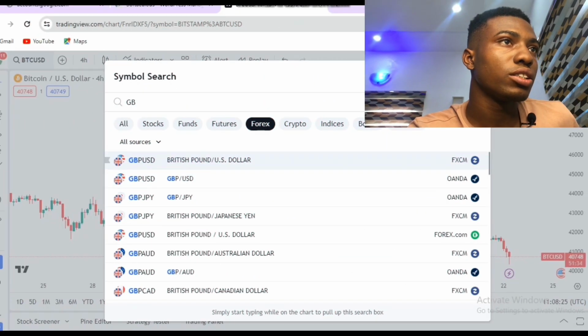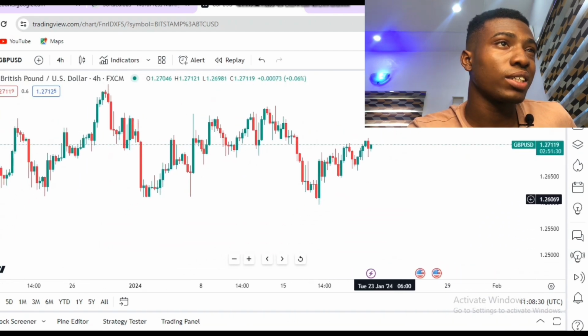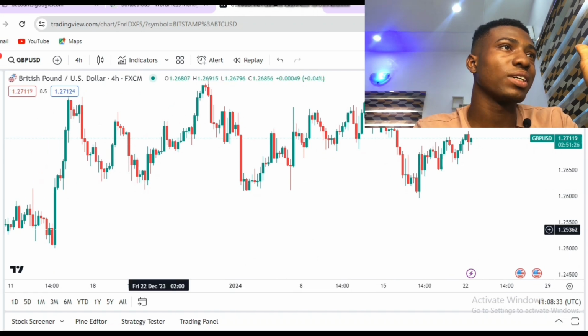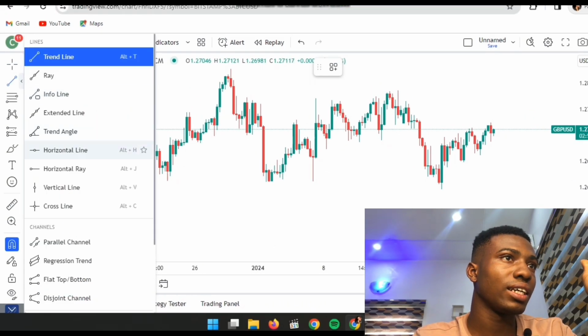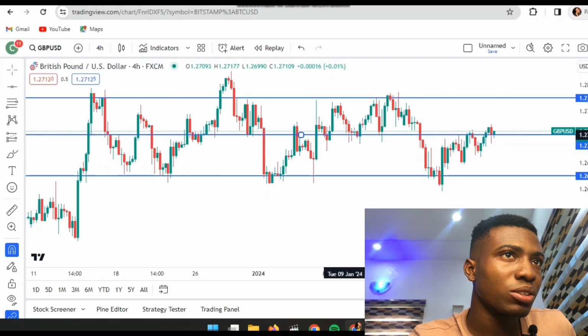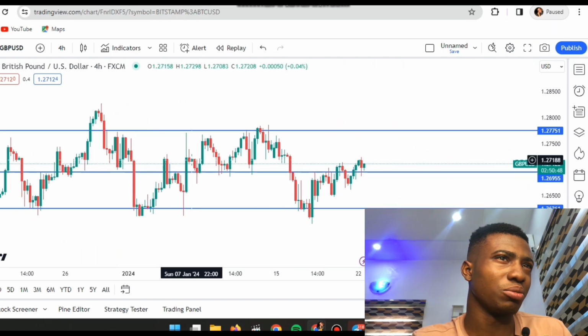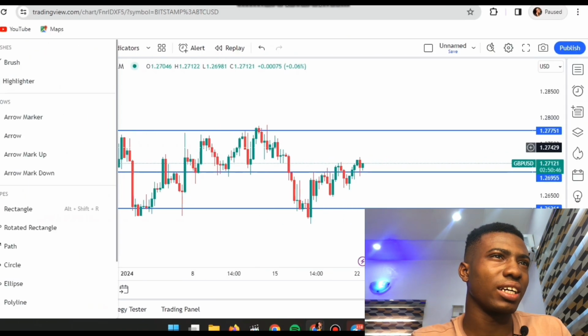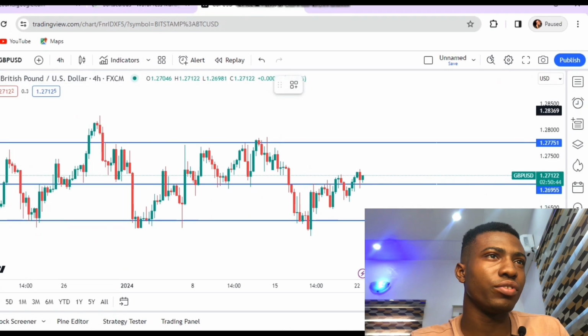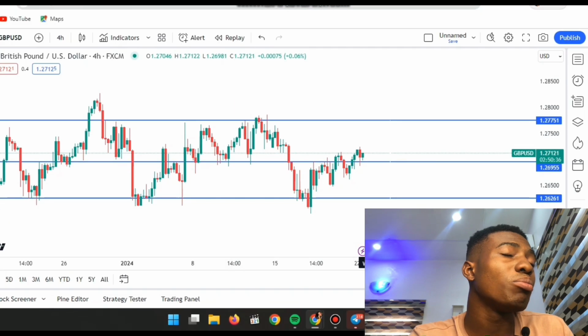Okay, so let me select GBPUSD. Let's check through what's happening. If you check GBPUSD, we are seeing mostly consolidation. Here is actually a support zone and this point is actually a resistance zone. There's something like a mini support zone here. Just like I said, the market is in this consolidation, but the problem that we're having is that the market is moving very slow. All candlesticks are in this one zone, which is not making any sense.